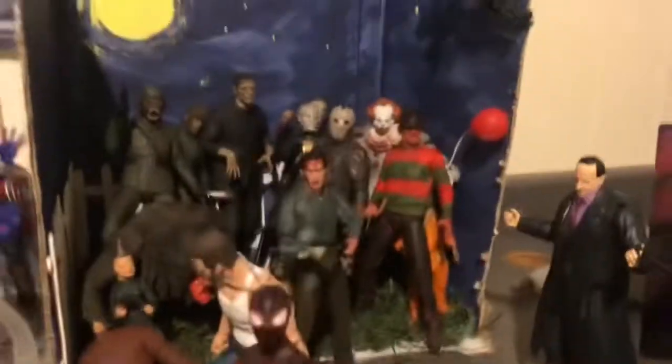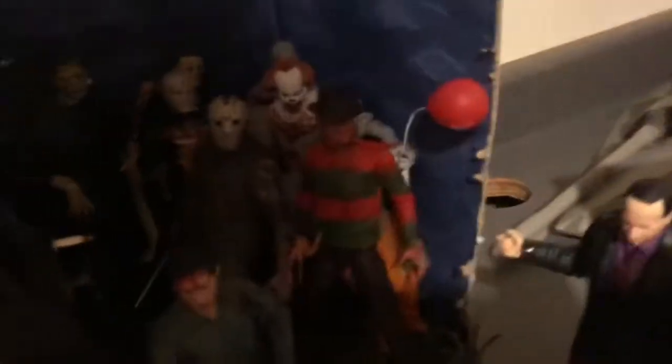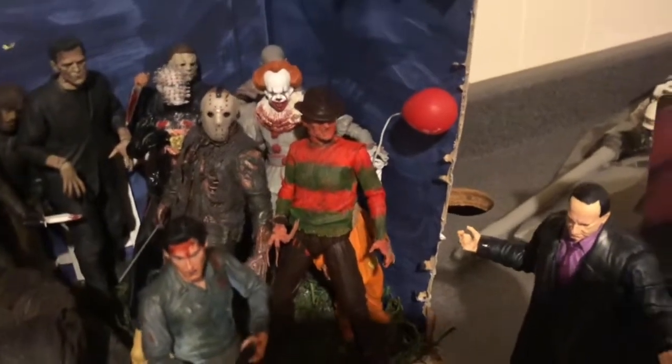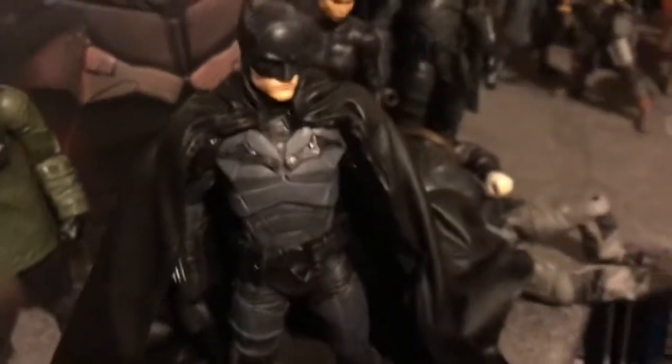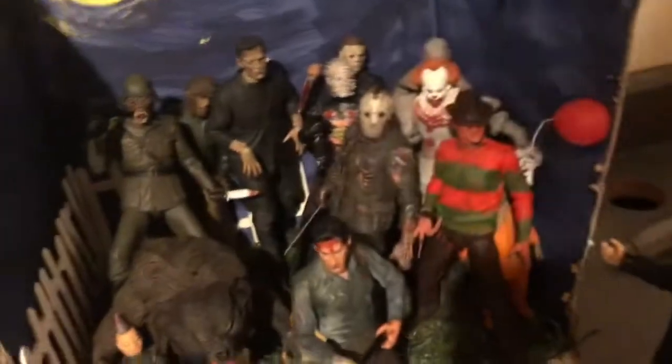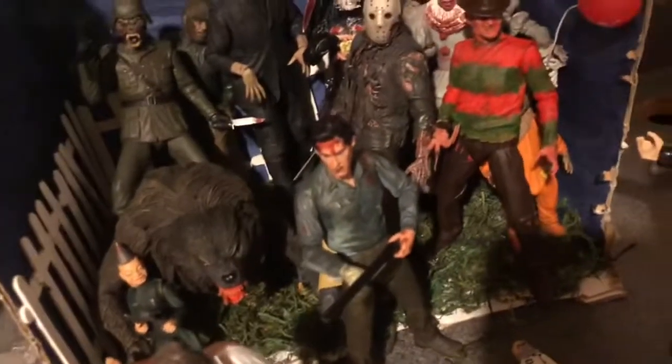And here's my horror section. It's a little messy. That is a custom Freddy Krueger I made from the NES one. It's pretty crude, but it was like my first full-on custom figure. Not just a repaint like this guy, where I just touched up some paint details on him. No, this I actually fully customized and painted. Ash Williams, he's probably the newest figure on here.